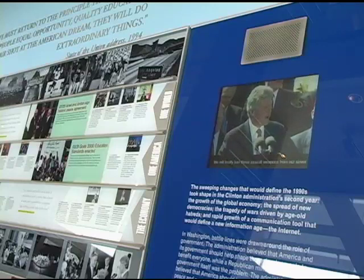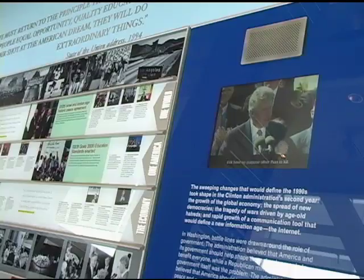We will finally ban these assault weapons from our street that have no purpose other than to kill.